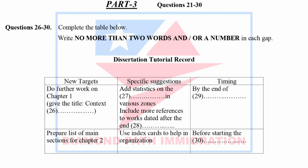Great. And although you did make a reference to quite a few different writers, I think you should aim to cite more works written later than 2000. OK. That's more difficult, but I can try. When do you want that done by? Oh, it's not urgent. I should aim for the end of term.